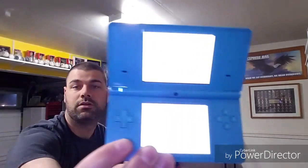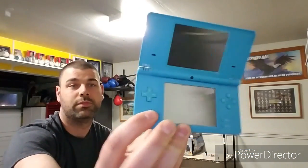Had some stickers on it. We'll have to clean this up. I think I'm going to give this one to the kid. She's been wanting to play a handheld. This one actually turns on, so we know it works, but then it dies. So I think the battery's just dead on it.